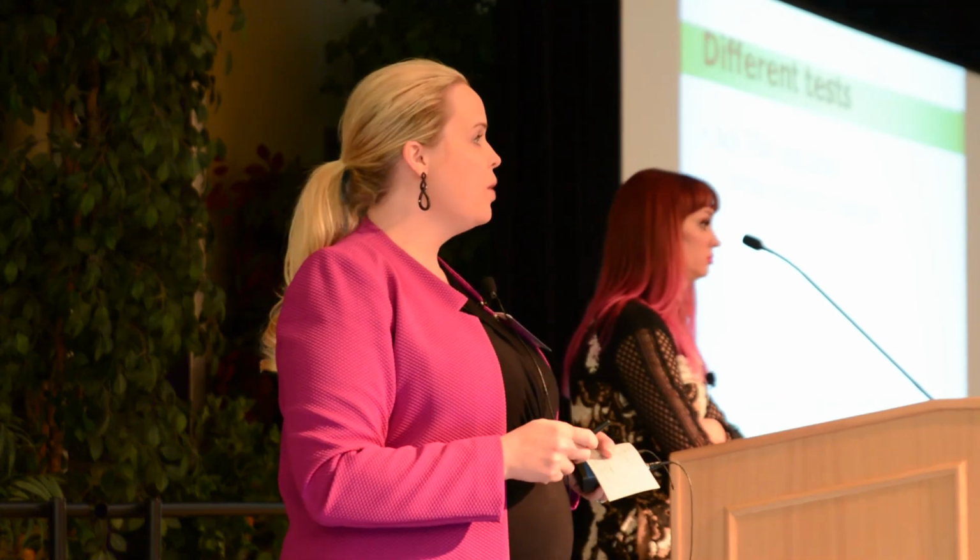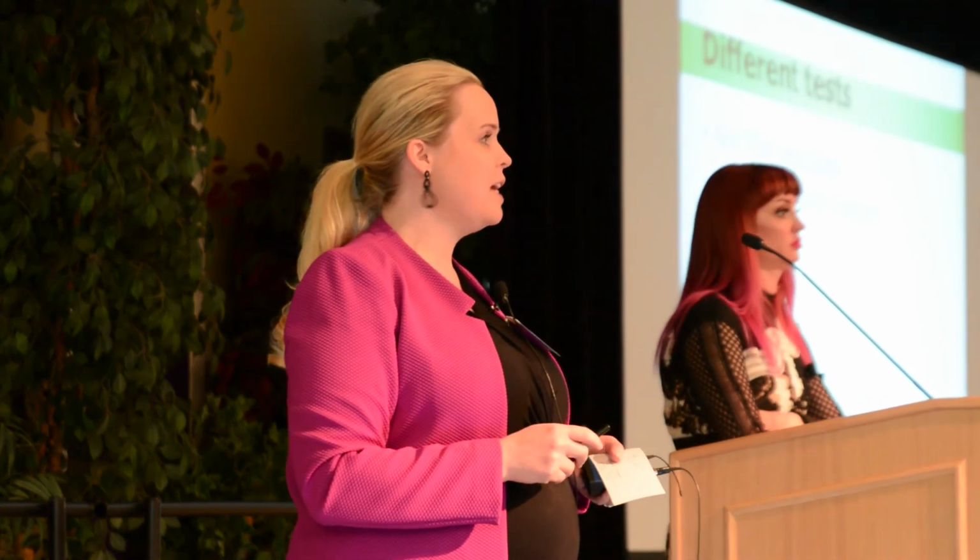If you look at home pregnancy tests, those are FDA regulated, meaning if a new pregnancy test comes on the market, they have to demonstrate that they are equally as good as the other pregnancy tests. They have to have the same sensitivity and specificity, and the FDA regulates that and monitors it and wants to see the studies. Well, when it comes to genetic testing, they're not FDA regulated.